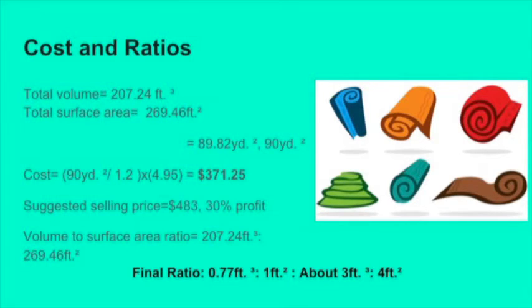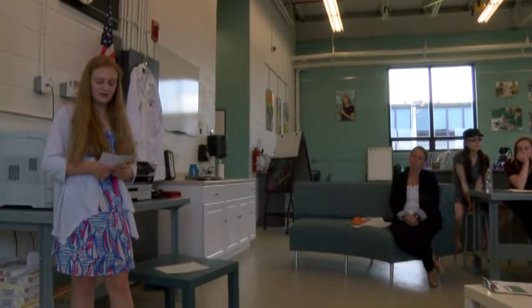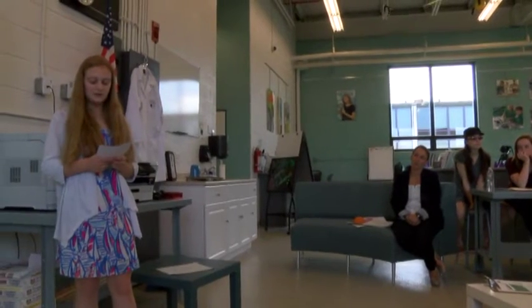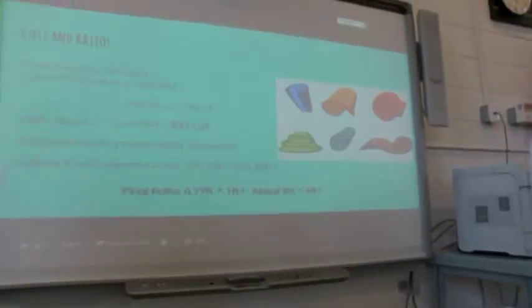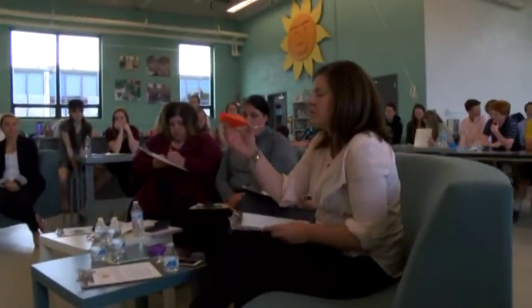And the total cost of the tent fabric is $371.25, and we recommended a selling price of $483 for a 30% profit. Our volume to surface area ratio is 0.77 feet cubed to 1 feet squared, which is about 3/4. That's it. Any questions? Is there an entryway in the square pyramid as well?